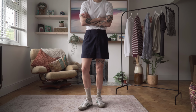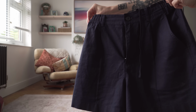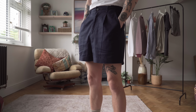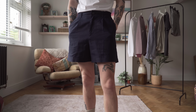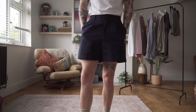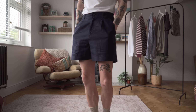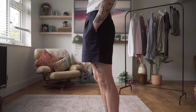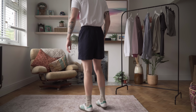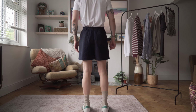Firstly, the added detail of the front pleat. I just think that extra little touch elevates these shorts so much and makes them look a lot more expensive than they actually are. Second reason is the fit. I've bought a lot of trousers and shorts from UNIQLO in the past, and I know the stuff from the women's section tends to have the cut I prefer, and these shorts are no different. They have a higher rise, so they're made to be worn up around the waist, which really suits my style with tucked in or shorter length tops.